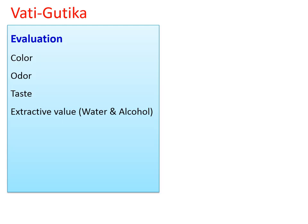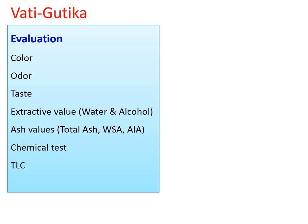Then evaluation. As far as evaluation of these Vati Gutikas is concerned, generally they are evaluated for organoleptic properties like color, odor, taste, size, shape, and all. Besides that, the extractive value of the pills is to be determined with the help of either water or alcohol. Ash values: total ash, water soluble ash, and acid insoluble ash. Then chemical tests, depending upon whichever drug is present. For example, if they contain tannin, the test for tannin is to be done.